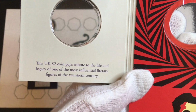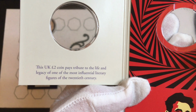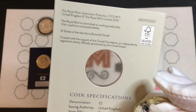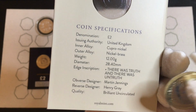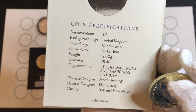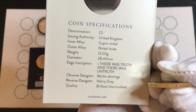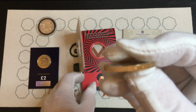Read the bits inside. Life and Legacy of George Orwell. Bits there and the specs on the bottom. So as you can see, we've got cupro-nickel, 12 grams, 28.4 mil. The edge inscription, there was truth and there was untruth. The obverse designer was Martin Jennings, and the reverse designer was Henry Gray.